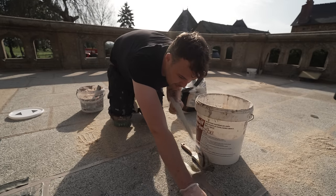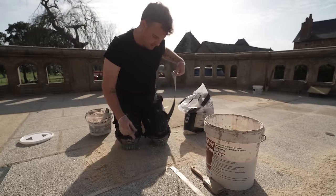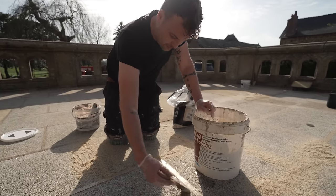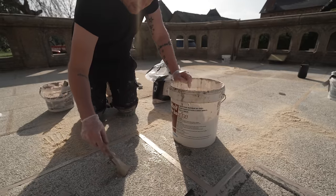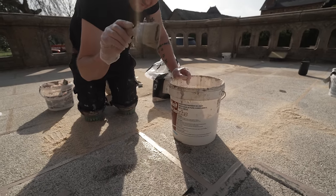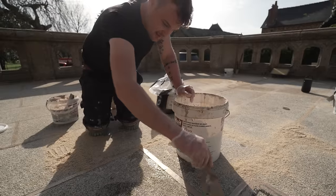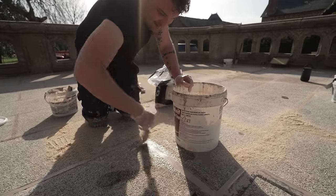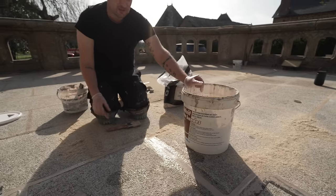So the tape's great because it stops it from sticking to the stone. Get a nice neat edge. But obviously where the tape's been pulled off, you do have a little lip and the stone is a bit rough. So to smooth it out, you've got to do it very quickly, because if you go slowly, it drags it. So you've just got to go just like that. Yeah, it looks a lot better.